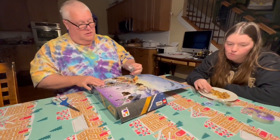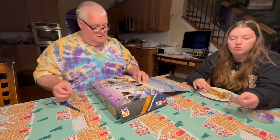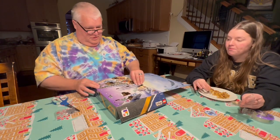Day 16. What is yours? Yeah, you can choose which one you want to build. Which one do you want to build? No, this one's fine.